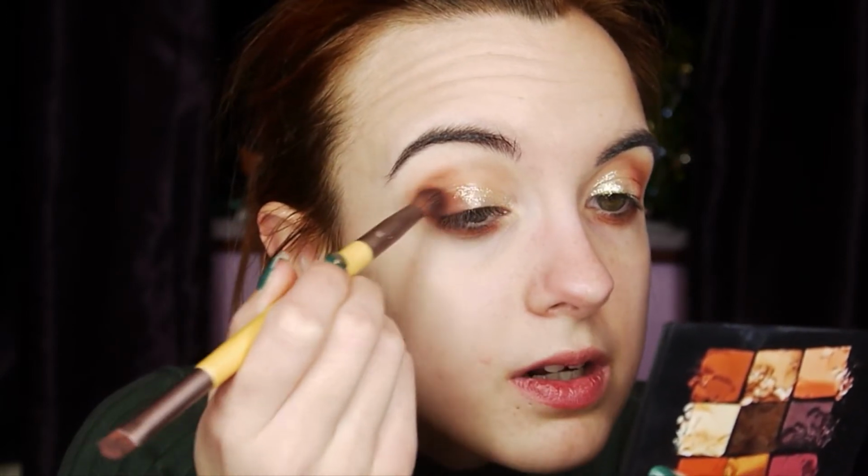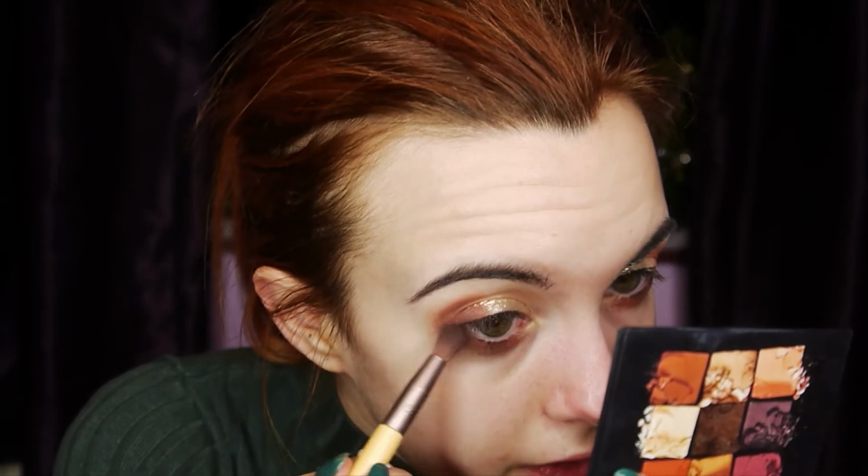I'm really hoping this battery on this camera stays. I don't know what it's going to do. Like, can you please cooperate? I know you're not on one bar yet, which is a good sign.